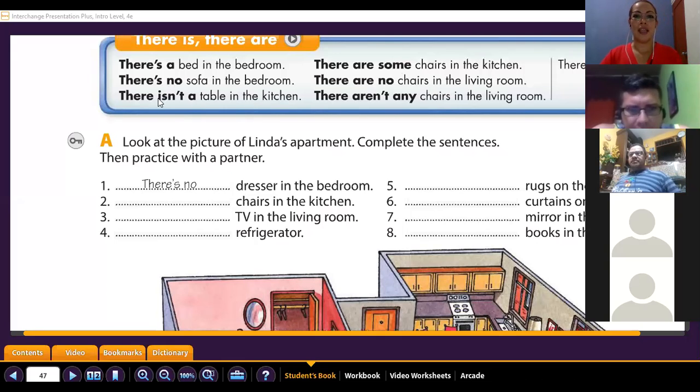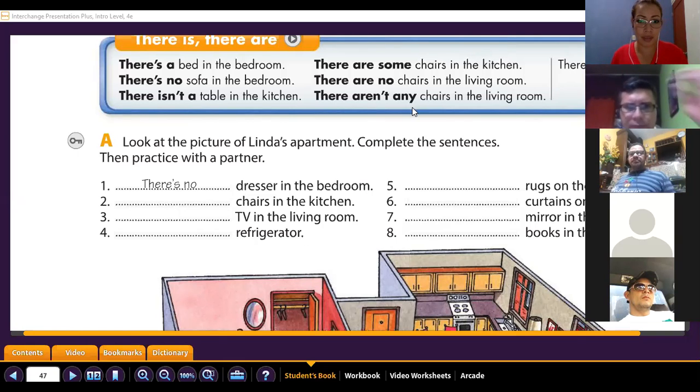Independientemente. Well, in this case, there isn't a table. Es otra forma de negación. Y decir there aren't any. El any solo lo va a ocupar en negativas, porque es ninguno o ninguna. No hay ninguna silla en el living room. There aren't any. El any solo en negativas y preguntas. Nunca se usa any en oraciones afirmativas. Okay. Questions? No.